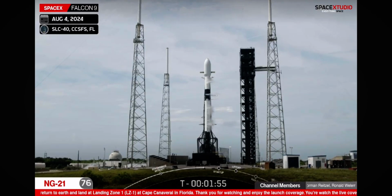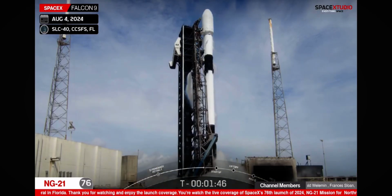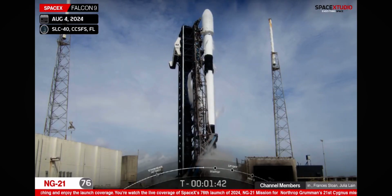Now we should be hearing a call out. Stage 2 LOX load is complete. And there's that call out right there for Stage 2 LOX loading completion. Now Cygnus is also performing its final health checks to make sure that all of its primary systems are ready for its rendezvous with the International Space Station.